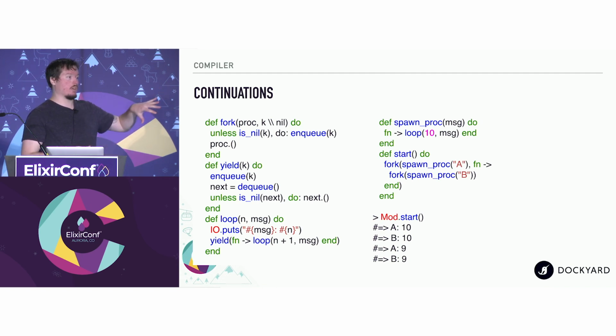The way this model works is it essentially inverts the control flow so that the rest of the computation of the program is reified as a closure, a function that you can call. And then that can be stored somewhere and then fetched later and called and jump straight into that code. So that's how continuations work, but the continuation passing style model is hidden from you. So you don't have to write code like this. The compiler generates it for you.